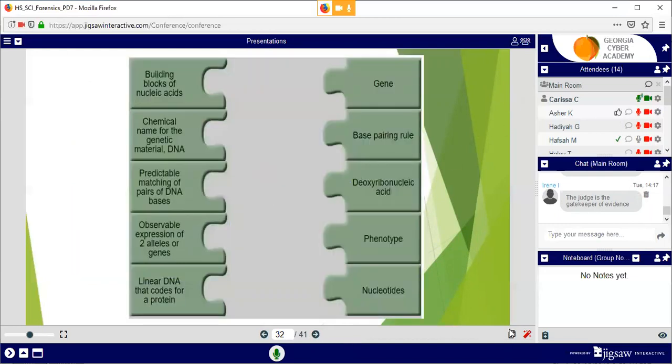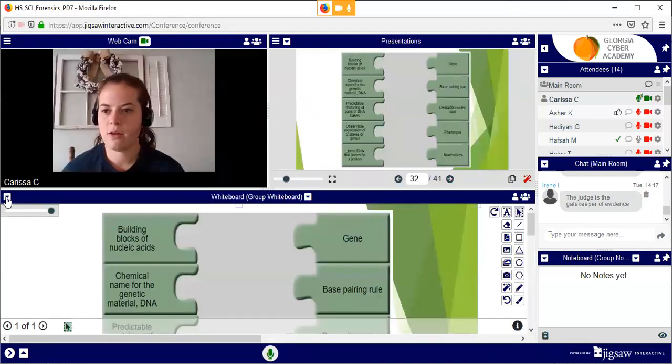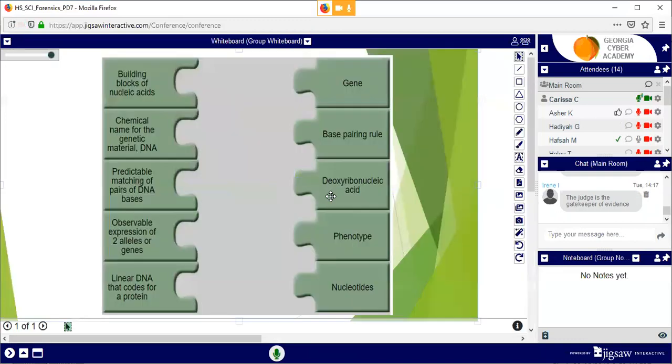Okay, so I'm going to copy this to the whiteboard, and it has worked in my past 2 classes, so I'm hoping it will work here. I'm going to unlock the whiteboard, and you should be able to draw lines and things to connect these terms to their definitions. So use one of these whiteboard tools and help me to connect the words to the definitions.